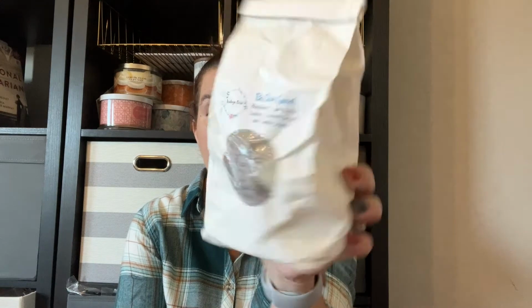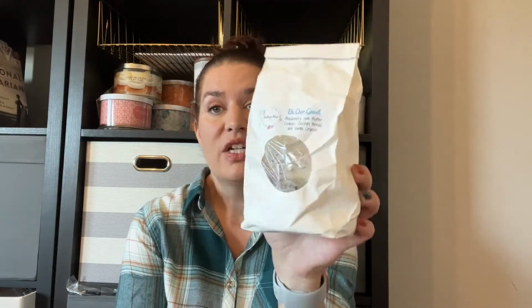Vintage Chic's Be Our Guest, blackberry jam butter cookies, zucchini bread, and vanilla crunch. This is gorgeous. Love this scent. Medium to strong throw. I would definitely get this one again. I love blackberry jam, and she has a really, really nice zucchini bread.